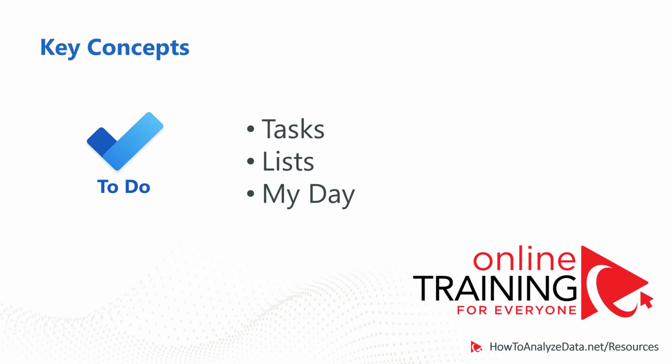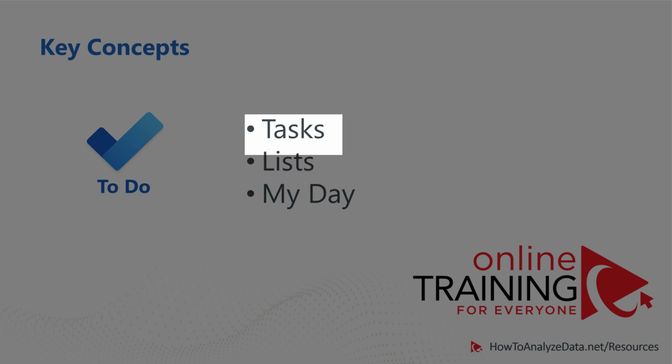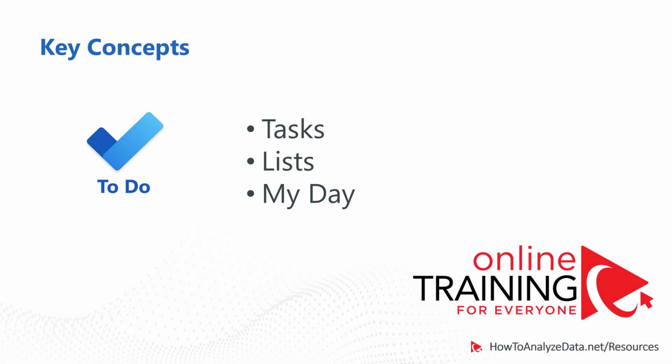There are three most important concepts in Microsoft To Do: the concept of tasks, lists, and My Day. A task is a specific unit of work that needs to be done. For example, a task might be pay the bill, call support center, anything to that matter that requires your attention. A list is a way of grouping and organizing the tasks. And My Day is just one of the lists, but a very important list because it summarizes everything that you need to complete today.